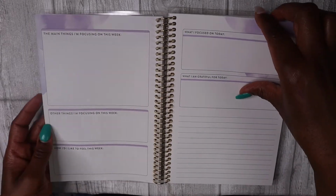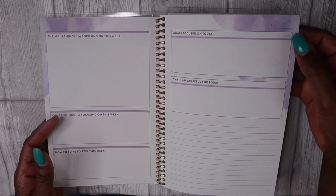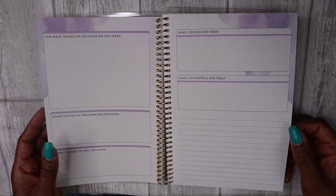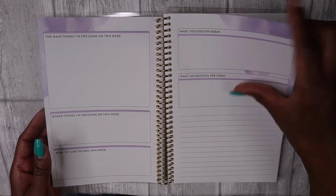So I really like that. The main thing I'm focusing on this week, and then it takes you into a weekly view and you can fill that in. So as I mentioned before, if you're not someone that likes to journal every day, this is great because then you really only have to focus in on that week or that day.